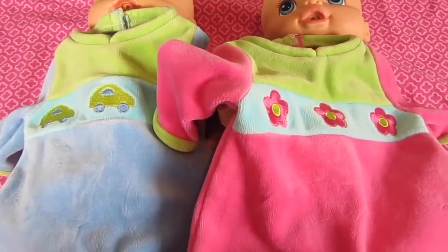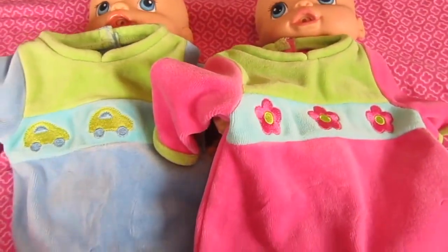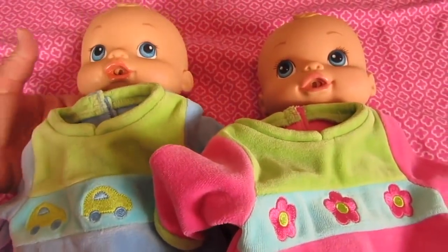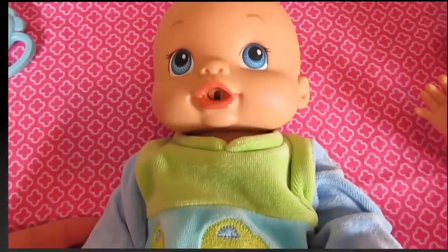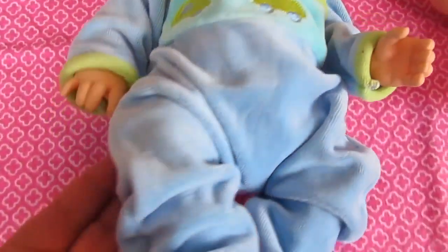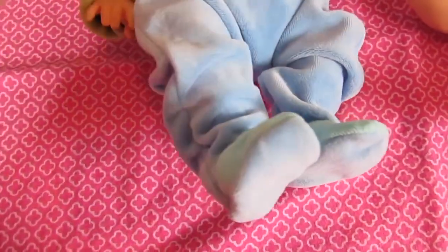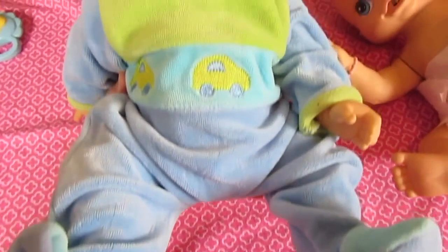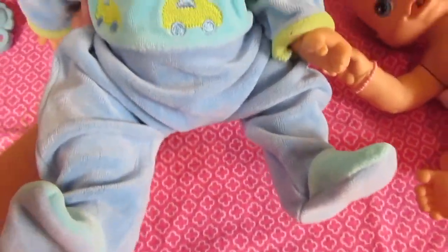Did you guys know that these pajamas are Bitty Baby pajamas? They fit so well. I have found that the Bitty Baby clothes fit the Wets and Wiggles dolls very, very well. So I'm excited to put these on. I'll put them on and then I'll show you. Look how cute Sam looks. See, you could tell that these pajamas are made for a baby that's a little bit longer. You can tell how the fabric is gathering, but I think he looks so cute. I think they fit him very well.